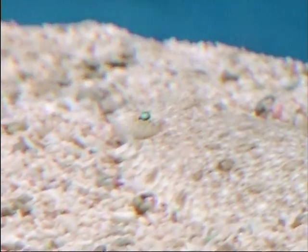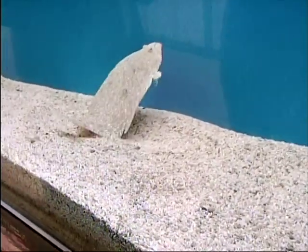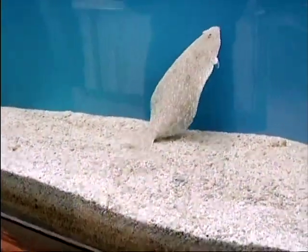And they hide because? Well, they don't want to get eaten. Again, sea lions and seals and bigger fish are looking for a meal, and by being hidden in the sand, it's less likely these animals will be preyed upon.